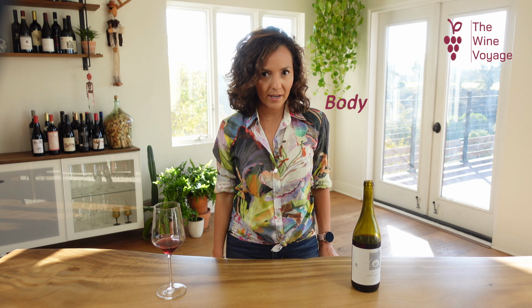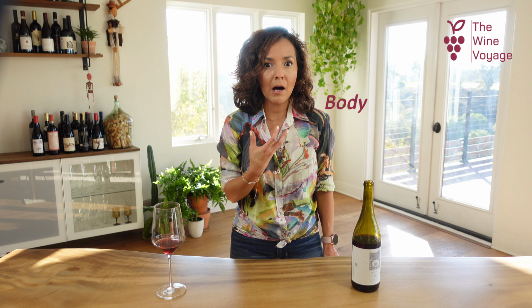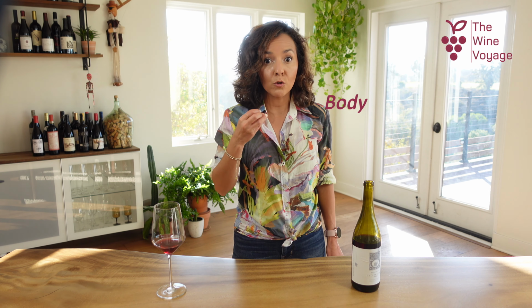Body. Now that you understand the tannins and alcohol in a wine, it will be much easier to understand the body of a wine. The body of a wine is essentially the combination of everything you taste and feel in your mouth. A wine with a full body will feel heavier in the mouth. It will have more complexity, more viscosity, and more structure. It will be a bigger wine.